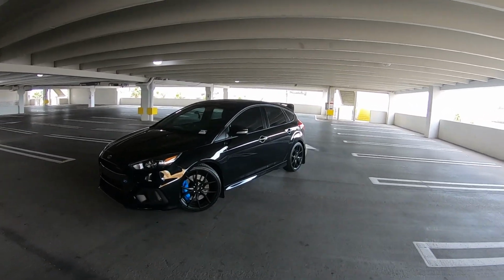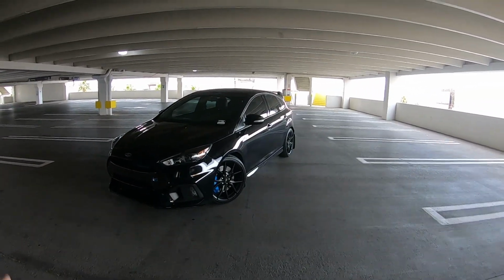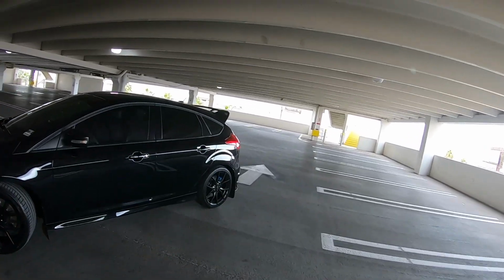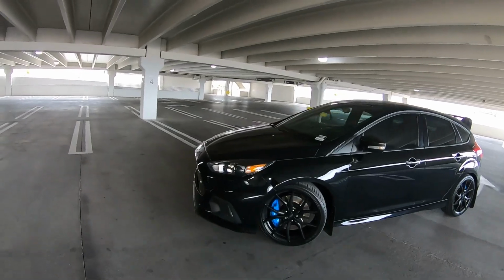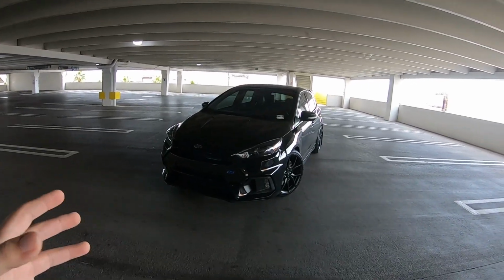But this thing, as I said, came out in the 2016 model year, and it really revolutionized everything. We have a 2.3 liter four-cylinder, which we'll talk about in a second, all-wheel drive, 6-speed manual, and just the look. I mean, this thing is very aggressive. This is one of the sickest, most aggressive looking hot hatchbacks I've ever seen. I mean, look at how mean it looks.